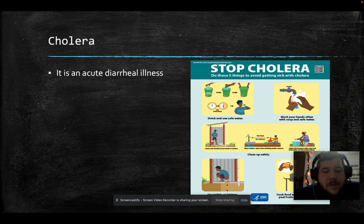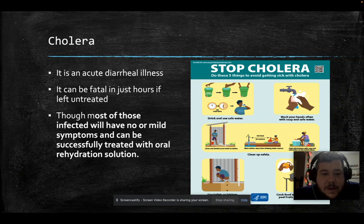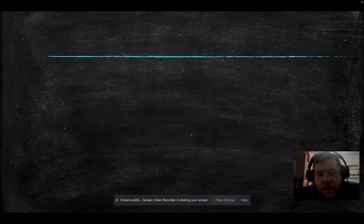So, cholera is an acute diarrheal illness that can be fatal in a matter of hours if left untreated, just due to the vast amount of dehydration that somebody can experience. Though most people who are infected will have no or mild symptoms and can be treated with oral rehydration solution or IV solution.